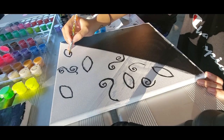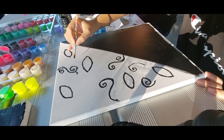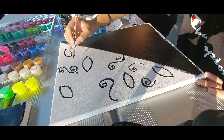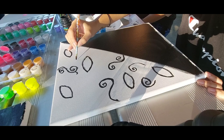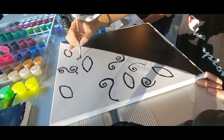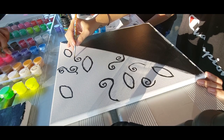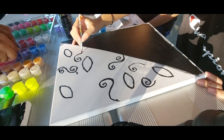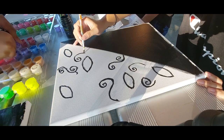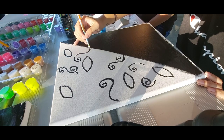Papers, notepads, sticky notes. Sometimes people's arms with pens and markers. It's just my favorite pattern. This was my favorite part of the painting to do. Just swirls. Swirly swirls.